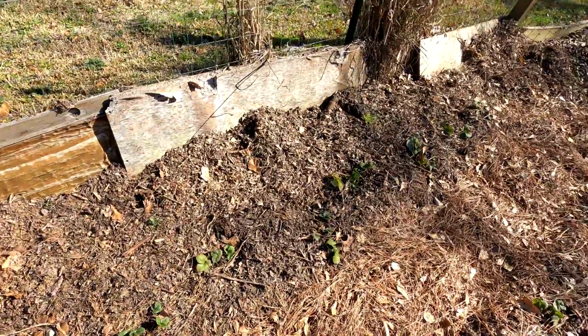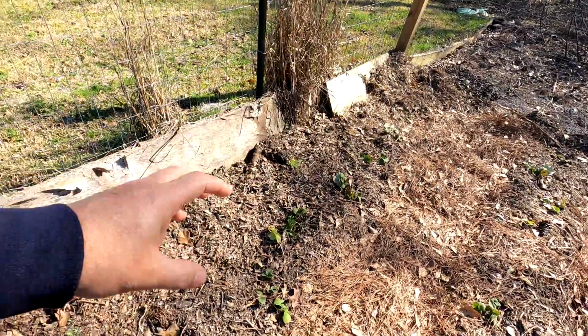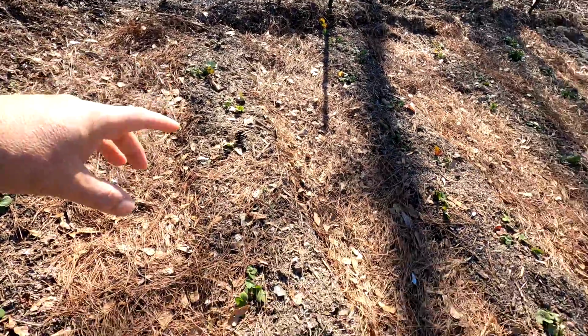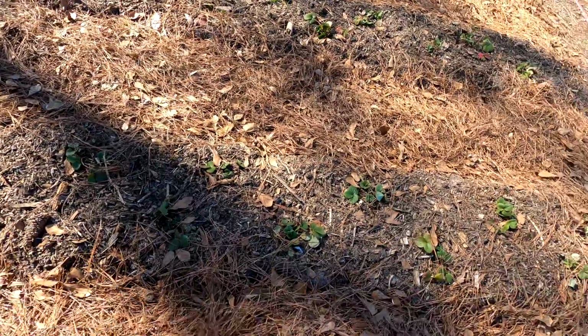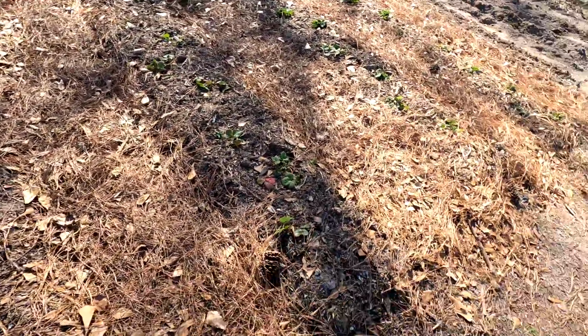But we made the rows, put down some compost, put down some special stuff inside each of the holes when we buried all of the strawberry plants, saturated them pretty good with water, and now we're just going to wait and see if they're going to take good. They all look like they're standing up for the most part.